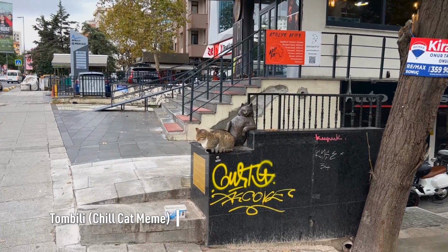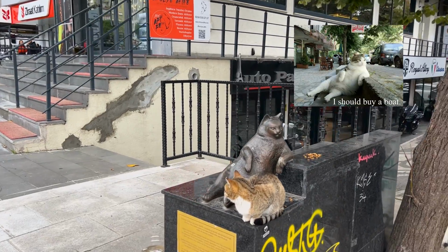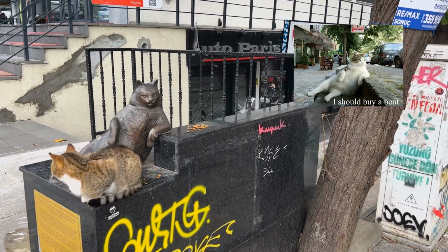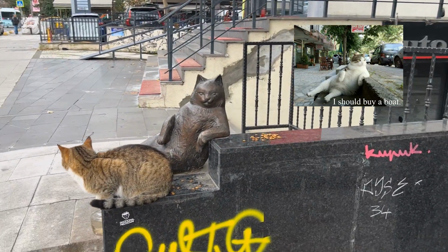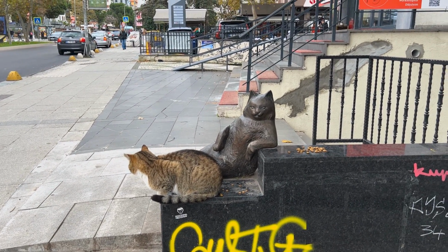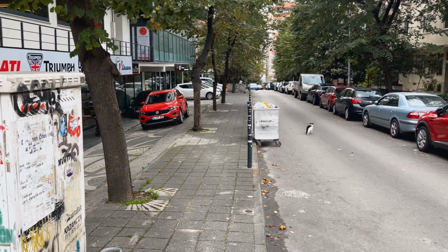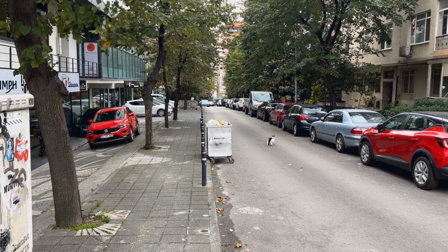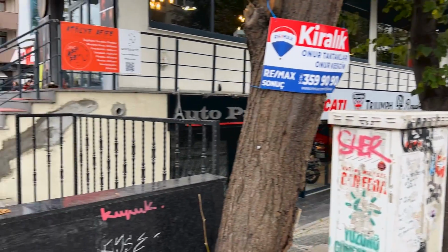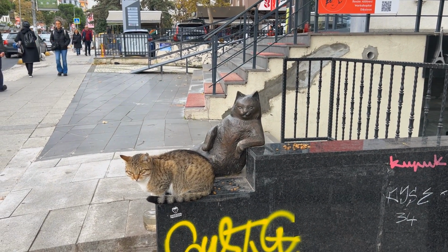If you are familiar with some memes, you might know of the chill cat meme. This statue was based on one of the most iconic cats in Istanbul. As you can see, there's a lot of them all over the streets. This cat was known for chilling like this.